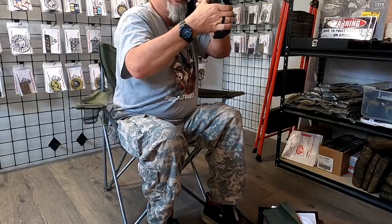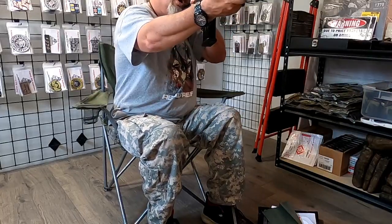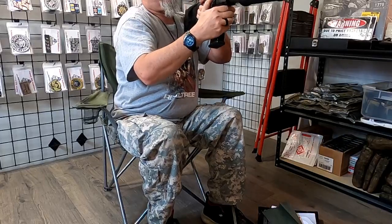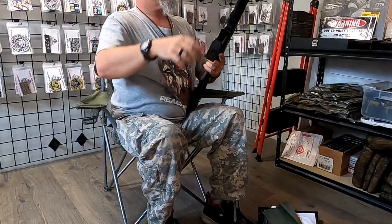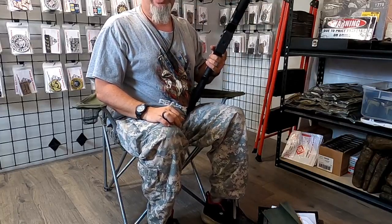You know, dropping the magazine this way, no big deal. That's just similar to an AR. But to get that action to start the first time, getting that down, that's wild. We're going to take it out on the range and shoot it. What do you guys think about that?